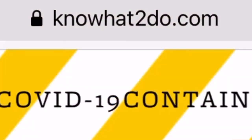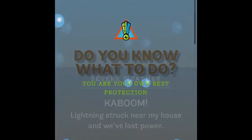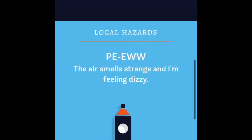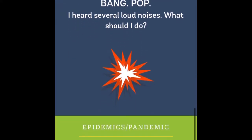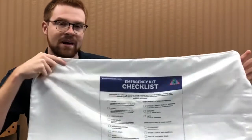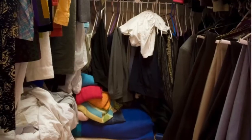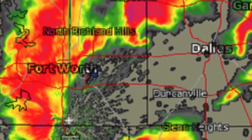You can also go to knowwhattodo.com, which is a free website with a bunch of awesome materials on there about preparing for disasters, making a kit, making a plan for you and your family. It even has interactive games that you can play. Making a kit is super easy. You can put all of the items on this list in your pillowcase and keep it in a safe location. Typically, a lot of people keep it in the closet or the bathroom with no windows where they can go easily whenever there's a severe thunderstorm or a tornado coming.